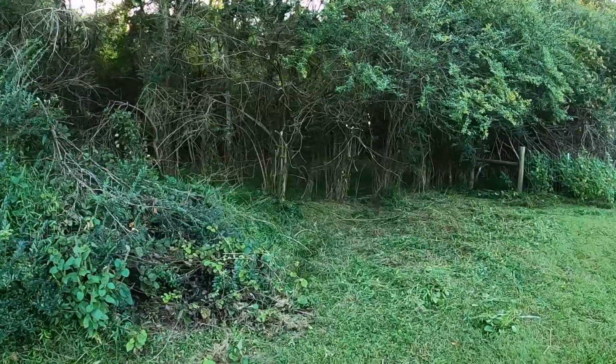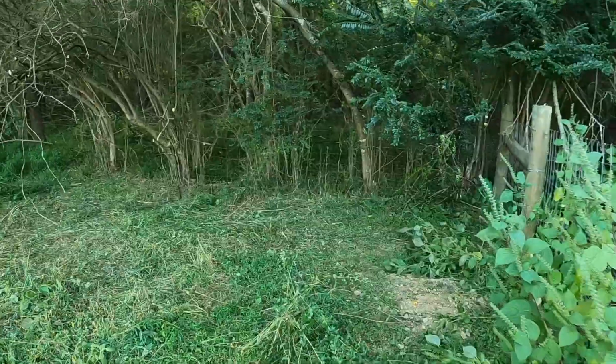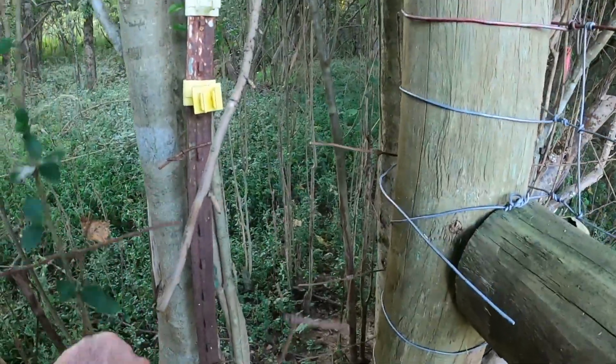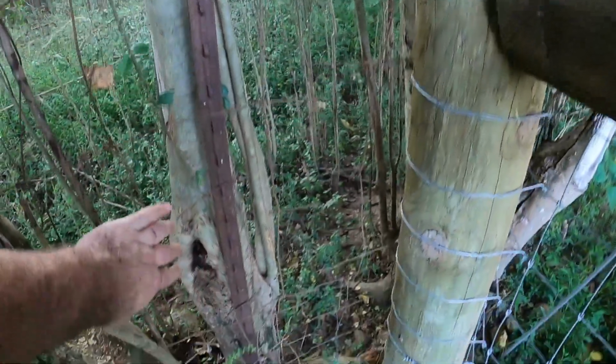This is already looking so much better, and I'm not even close to being done yet. Back here in this back corner is where I'm going to separate the rest of this fence off from what's still holding the goats in on this side. I'm just cutting right down, close to that post, and I'm going to re-anchor that in with staples.